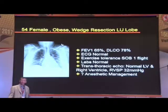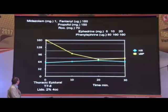So what's your anesthetic management? Well, I'll tell you what mine was. First of all, since this was an open thoracotomy, I like to do thoracic epidurals for open thoracotomies. And even though she was very obese, I was very happy that we got a well-functioning thoracic epidural at T7 and 8. And with a test dose of local anesthetic, we mapped out a sensory level from T2 to T8. Very, very nice, no motor block.